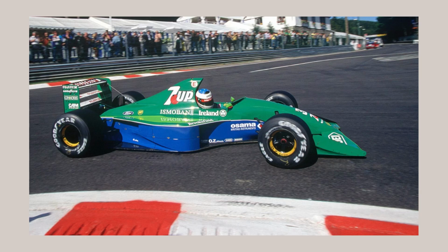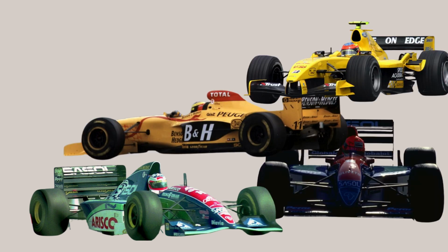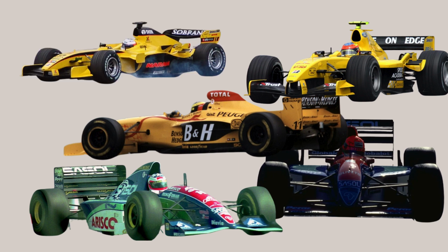It was the Jordan 191 that was Michael Schumacher's first ever Formula 1 car, and Jordan Grand Prix would make a habit of picking up young drivers: Rubens Barrichello, Eddie Irvine, Ralf Schumacher, Timo Glock, and of course the most famous of all, Narain Karthikeyan. They were all drivers who started out at Jordan Grand Prix.